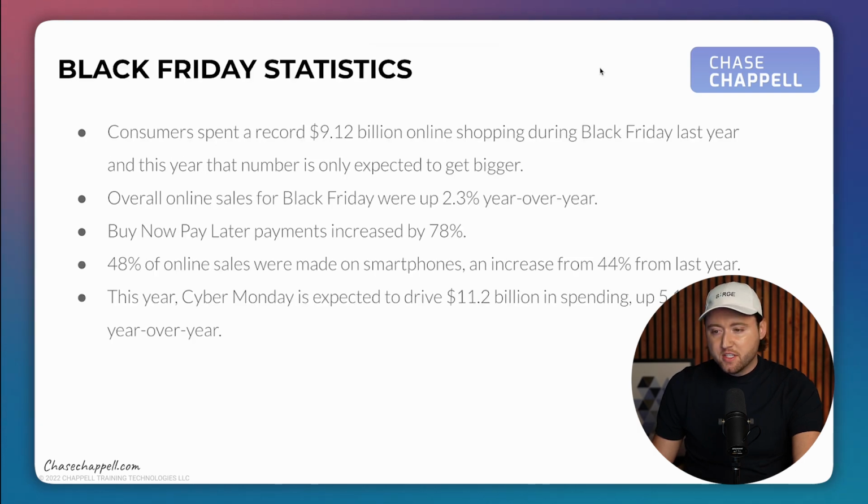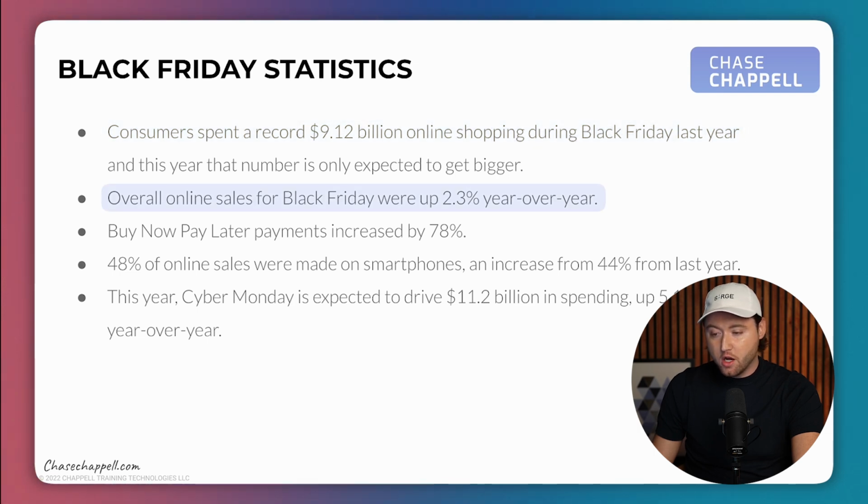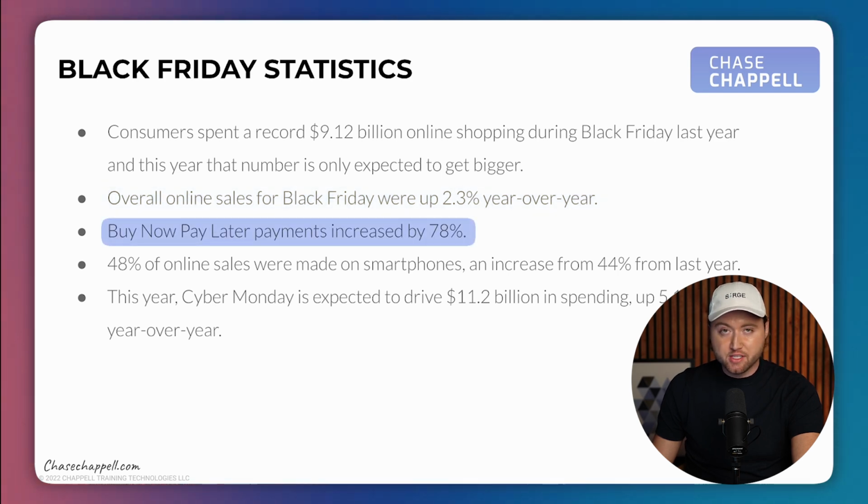And just to break down some of these Black Friday statistics, consumers spent a record $9.12 billion online shopping during Black Friday last year, and overall online sales for Black Friday were up 2.3% year over year. Buy now, pay later payments increased by 78%. This is really important because if you don't have an option for people to use payment installation on your website, you should definitely add it because it is a growing trend for sure. A lot of people are spending money on a lot of different sites during this year, and they're going to be using these buy now, pay later systems to be able to check out.